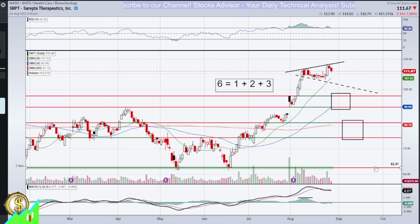So that's all for Sarepta Therapeutics. At the moment, it looks like it's going to go for a strong correction here. Also, of course, very expected because the previous upward trend started from 62 levels and actually made it almost twice. For therapeutic companies, it's a lot, and now there should also be a very strong correction taking place. But we can still try to play on it. With this being said, that's all for Sarepta.